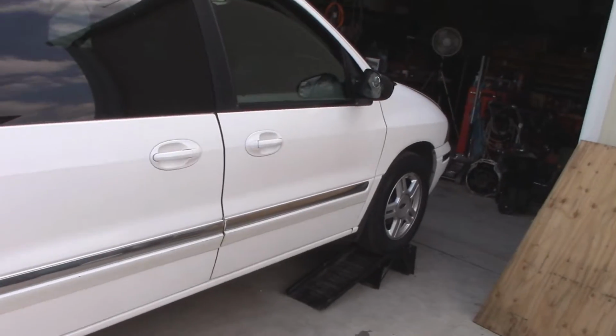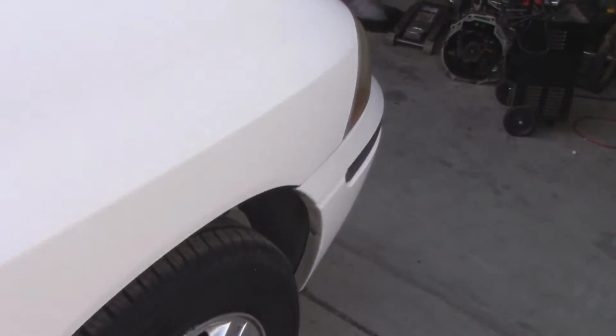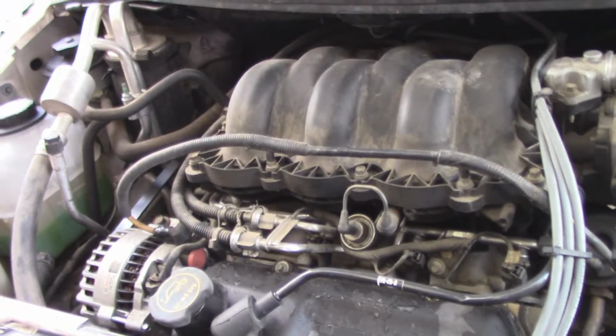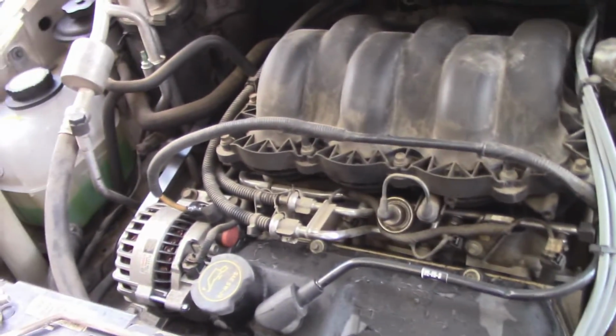But other than that, I'm about to do an oil change on it. I've not noticed it burning any oil. I've been checking it fairly regularly, and the motor's actually been pretty decent. Haven't had any issues with it.